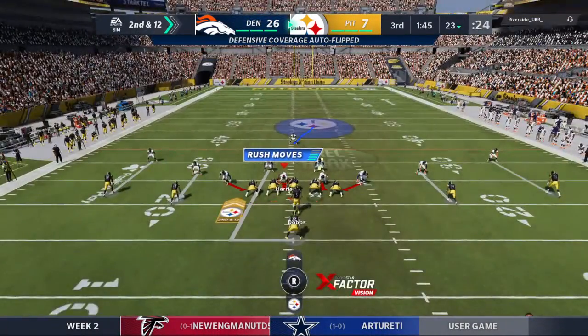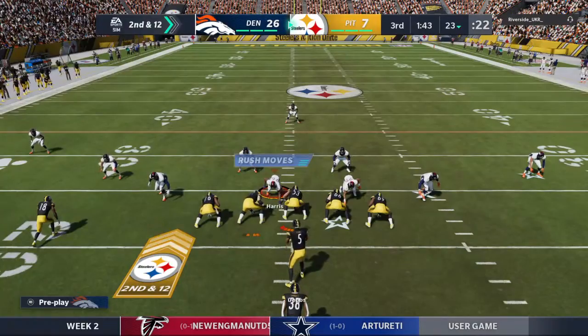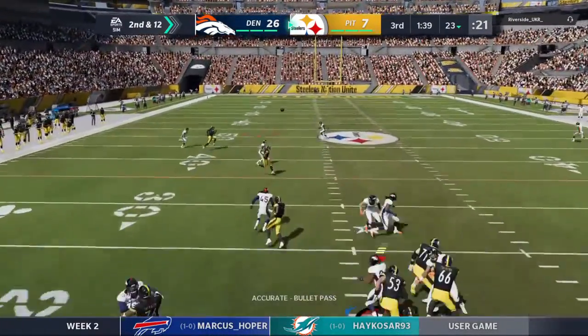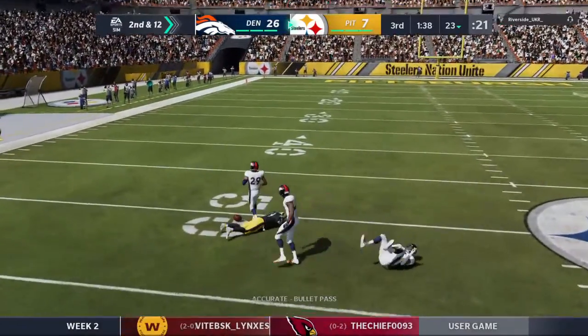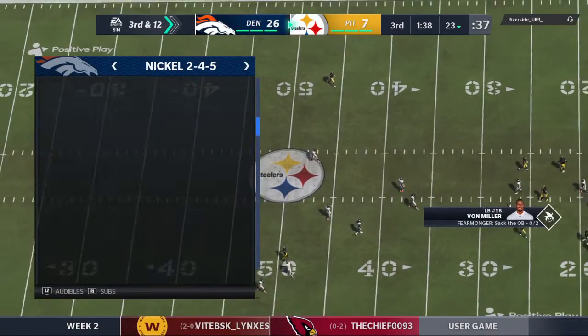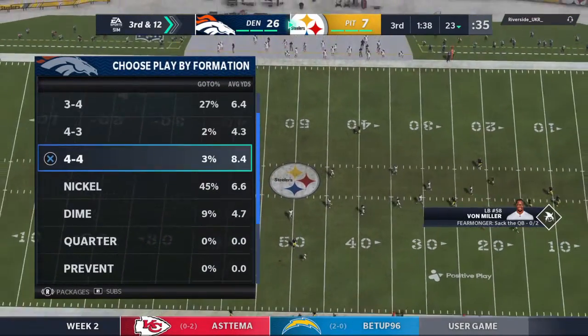At the 23, it's 2nd and 12. Out of the gun, Dobbs. And that'll be incomplete. Took a pretty good shot as he tried to pull that one in. Couldn't hang on, 3rd down.